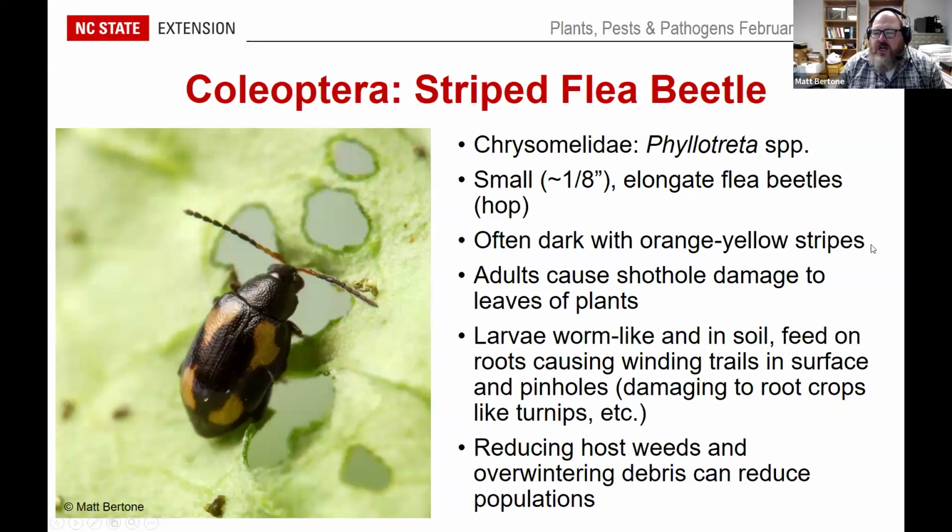The adults cause shot hole damage to the leaves. You can see the little holes they're eating here. Sometimes they feed just superficially, and then the center dries out and drops out, or they can feed through completely in tender leaves. The larvae are worm-like, but found in the soil. So most flea beetle larvae are found in the soil, feeding on roots.